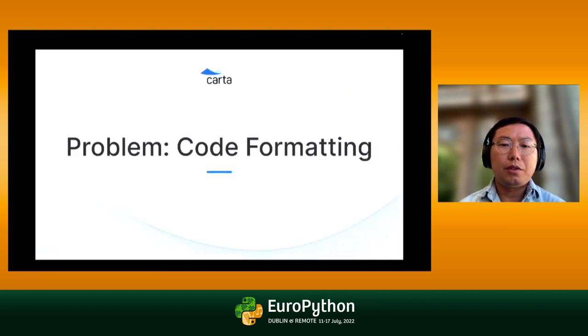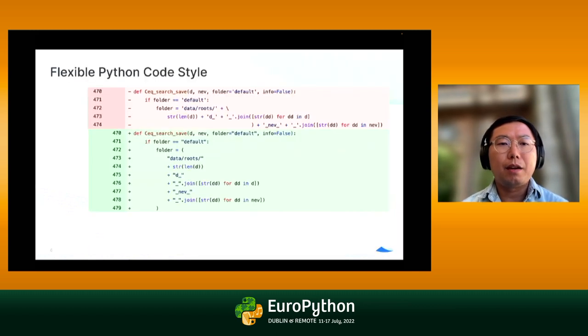Let's talk about code formatting. Python provides pretty flexible code style, so you can write the same code in very different formats. In this example, the red block and the green block are actually the same code in different formats. You can use single quotes versus double quotes for strings, or use different indentation to wrap or unwrap the lines into multiple lines, or combine a lot of things in one line. In a large codebase, if every developer uses different formats, then the codebase will be less easy to read. So we want to apply a consistent format so that everyone can read and write fast.